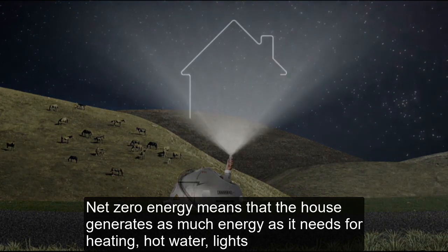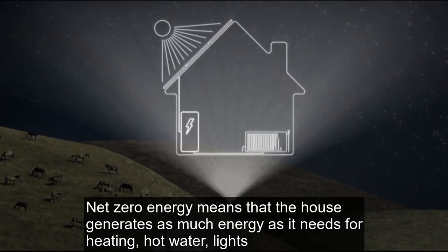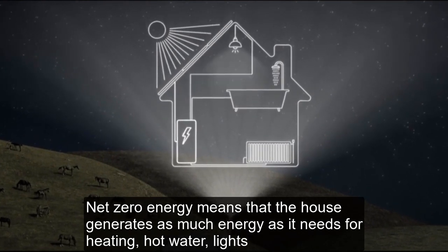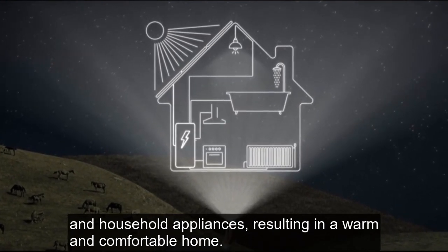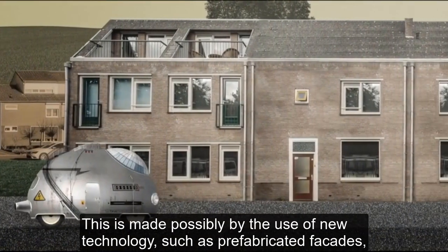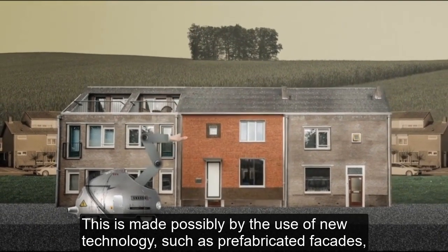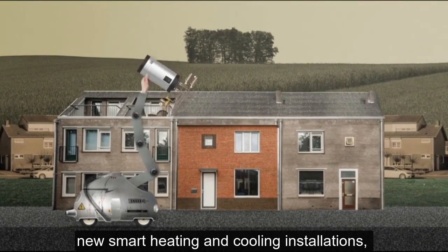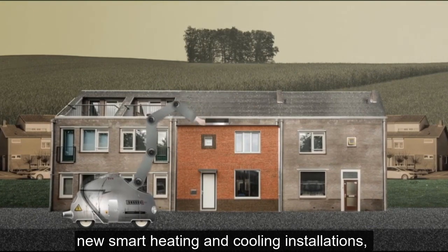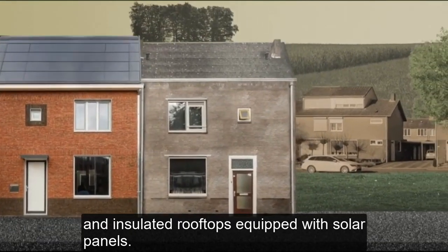Net zero energy means that the house generates as much energy as it needs for heating, hot water, lights, and household appliances, resulting in a warm and comfortable home. This is made possible by the use of new technologies such as prefabricated facades, new smart heating and cooling installations, and insulated rooftops equipped with solar panels.